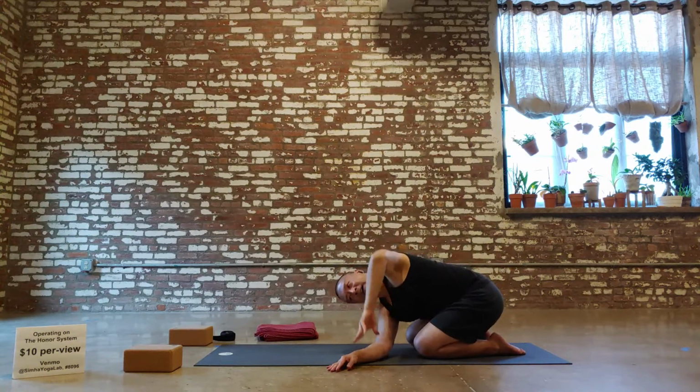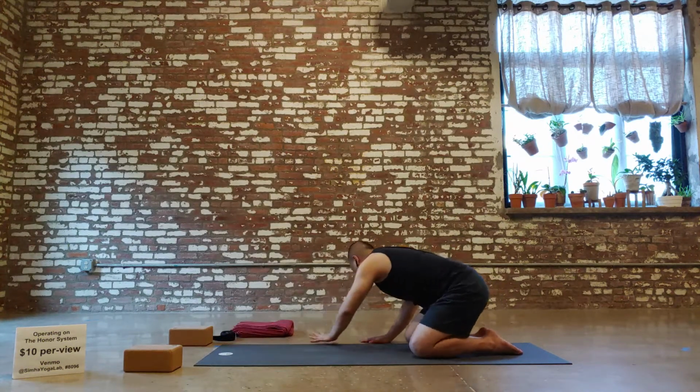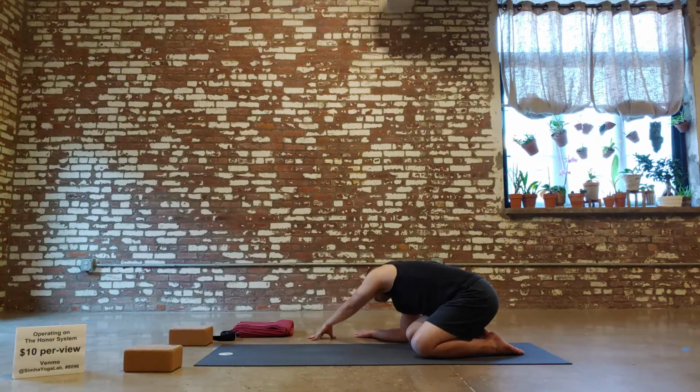Release your left hand back down, square back to center. Walk it over to the right side, right forearm down. Extend the left arm out. So again, the left arm is lifting away from the floor, but you're on your fingertips. Keep crawling the left fingertips over to the right side, and you're getting a hollowness to your left armpit, and extensions to your left arm, left shoulder, left side.